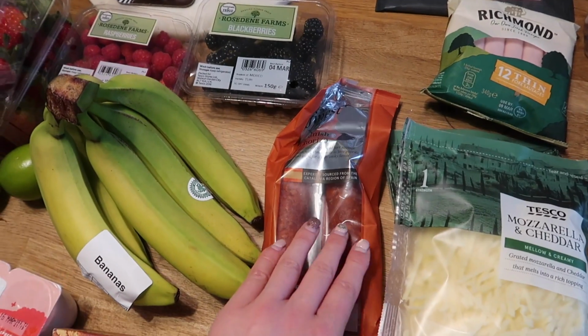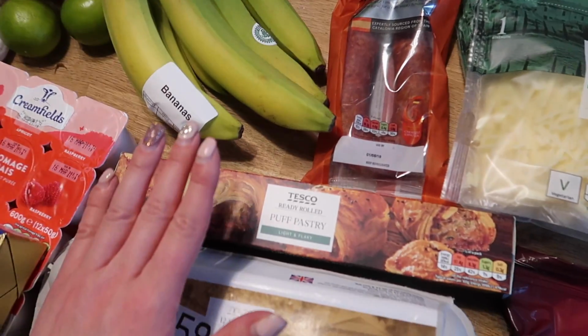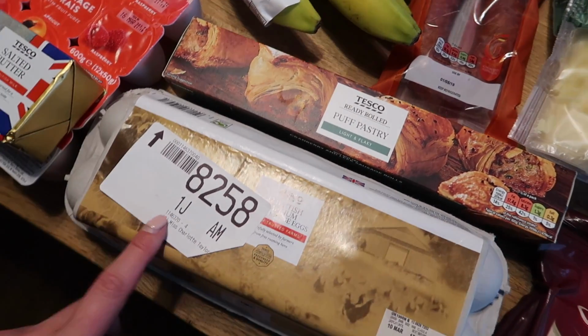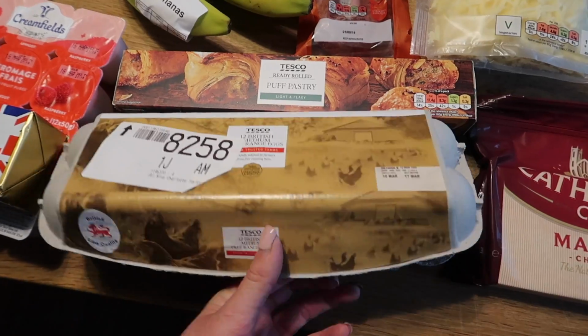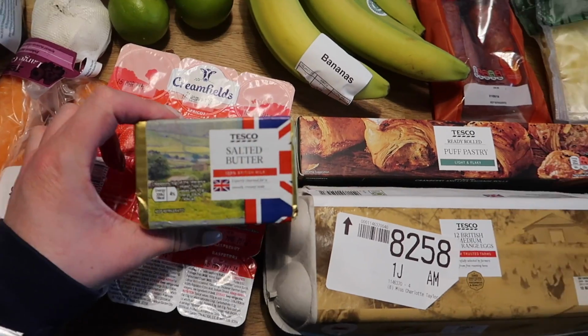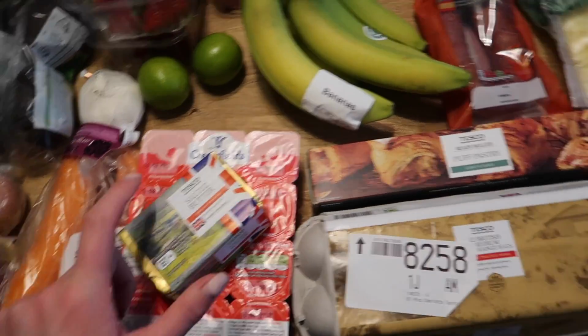Then over here I have a Spanish chorizo, which I'm going to use to jazz up the Wahaca mix that we're having tonight. I've got some ready rolled puff pastry, a massive pack of eggs here, free range ones because of Pancake Day and the like. I've also got a pack of salted butter here and the cream filled fromage frais for the kids.